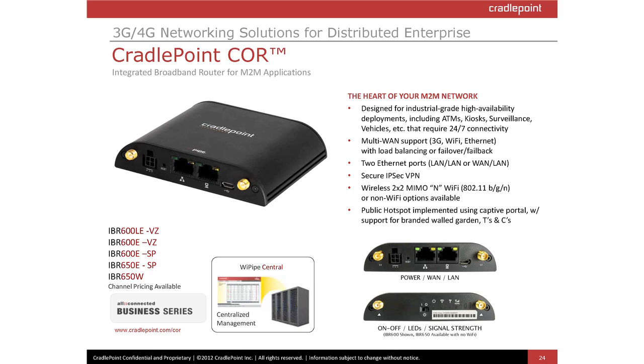Also notice the external antenna ports here. You know, other products have external antenna ports, but that's just another very important feature to have. If you're in a wiring closet, that's often not the best place for signal.